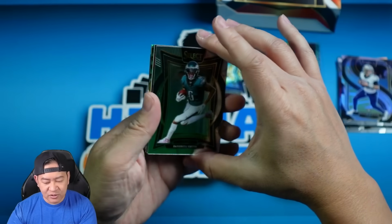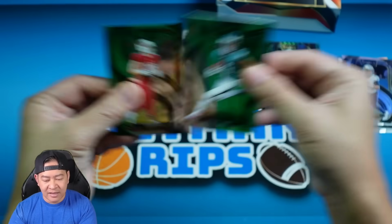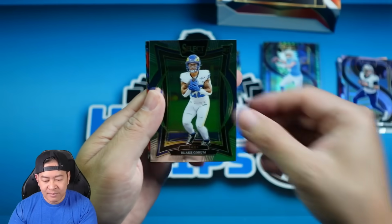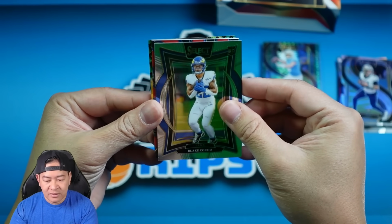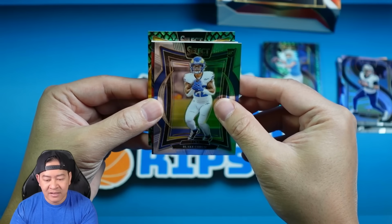All right, so I see a Dragon Scale, and that could be an RPA. All right, good luck to me. Tip Ryman, Devontae Smith, Blake Corum. It's got to be a red RPA. All right, we'll go to the back.